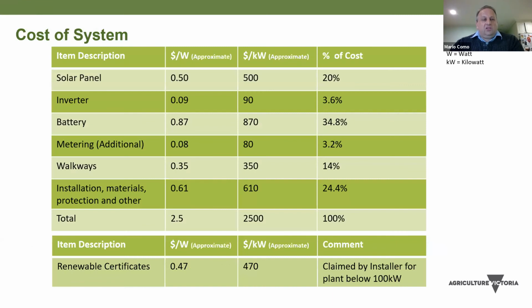So I wanted to give a cost to the system, and I've put it in terms of dollars per kilowatt and a percentage. So you just have to multiply it by 100, and it gives you the cost of what's been spent on the items. So the solar panels cost about 20% of the project. The inverter was 3.6%. Now the solar panels and the inverters, the inverter can increase to about 5%. Solar panels can come down. We chose a known brand solar panel. And with the inverter, we've gone to a very reputable brand. We could have gone for a much more expensive inverter.